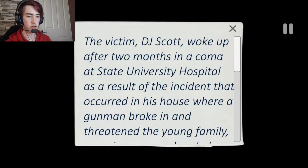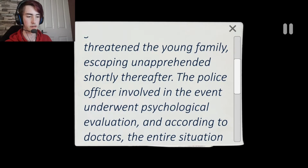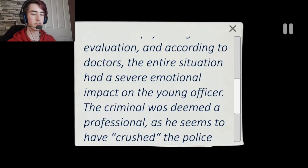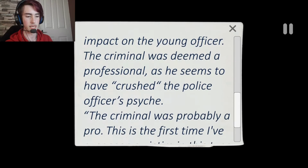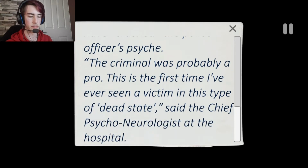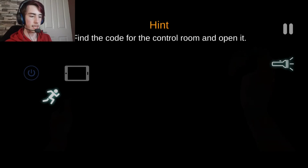The victim, DJ Scott, woke up after 2 months in a coma at a state university hospital as a result of the incident that occurred in his house, where a gunman broke in and threatened the young family, escaping unapprehended shortly thereafter. The police officer involved in the event underwent psychological evaluation, and according to doctors, the entire situation had a severe emotional impact on the young officer. The criminal was deemed a professional, as he seemed to have crushed the police officer's psyche. This is the first time I've ever seen a victim in this type of dead state, said the chief psychoneurologist at the hospital.